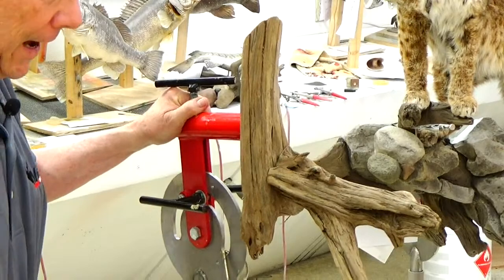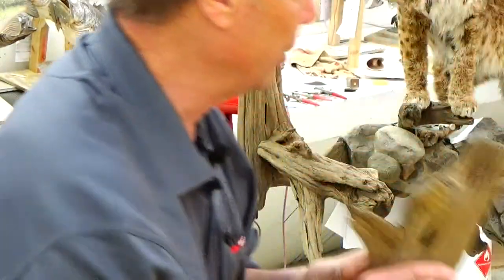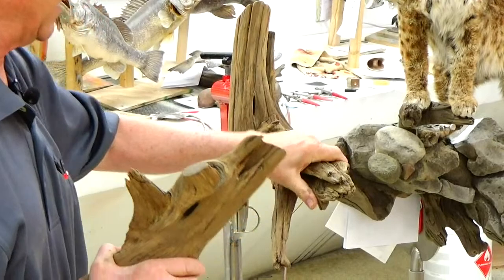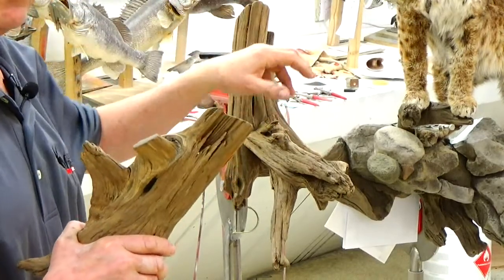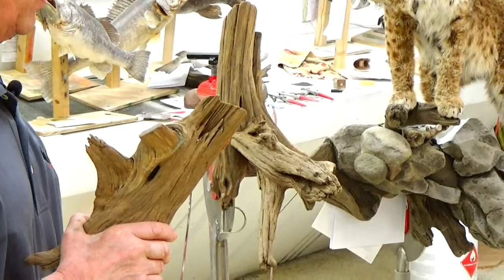But right now, I just turned something that I really don't have any use for into something that any wood duck would look nice on, or mink coming down, or a squirrel, or any kind of woodland creature or bird.